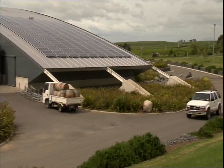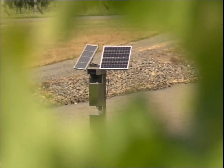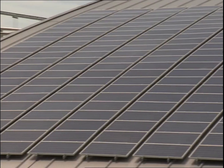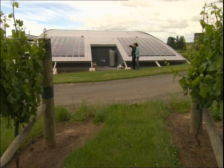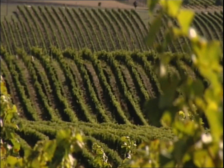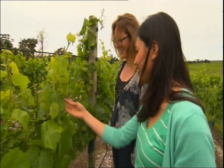It's Peter's passion for the land that has seen the winery also win numerous environmental awards. From wind-powered turbines to solar panels, Yealands is committed to sustainability. Sauvignon Blanc makes up 70% of the vines here, but they now grow 9 different varietals. Plenty of challenges for the winemakers.